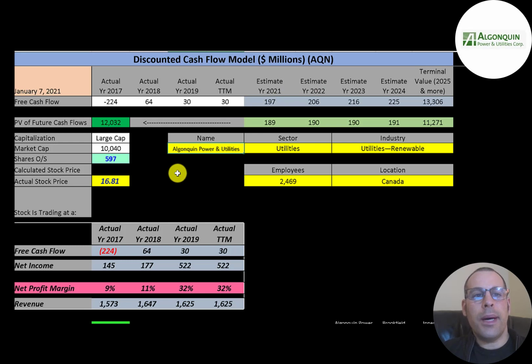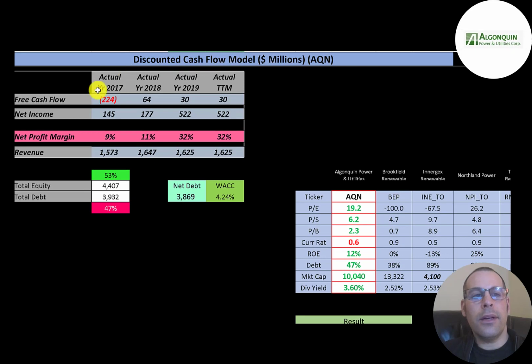Let's get started with the model. This is a large cap company. 10 billion market cap. They're trading at $16.81 a share, and they have 597 million shares outstanding. Let's look at the financials.